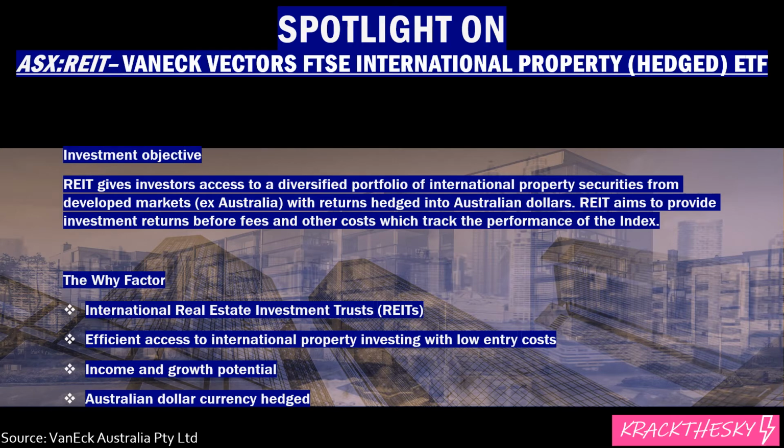International REITs generally pay more dependable, higher dividends than other countries' listed companies overseas. Obviously this one's hedged back to the Australian dollar. That's a good and a bad thing. So pretty much you won't see any fluctuation in the value of the ETF because of currencies going up or down. So you won't get any benefit if the ETF's bought in US dollars, but you're not going to see any depreciation in the ETF price if the American dollar goes up. But anyway, that's neither here nor there, so it just cuts out all that currency fluctuation worries.